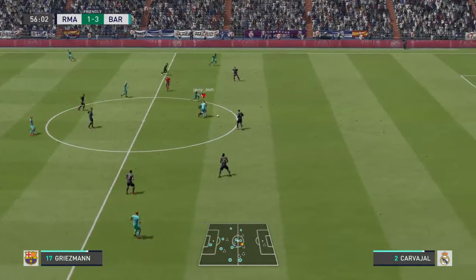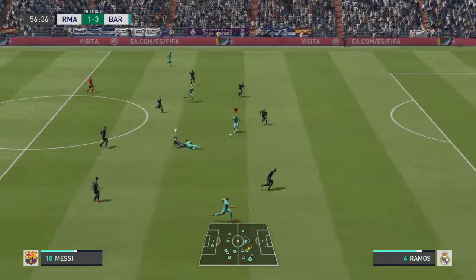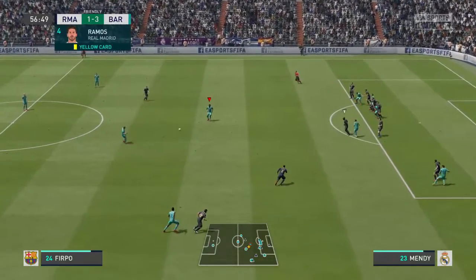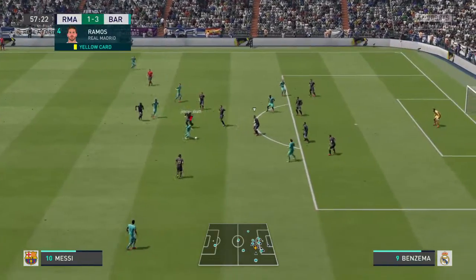Frenkie de Jong. Well, they couldn't keep possession, they've given it away. Neat interplay passing from Barcelona. Lost control, then you get in trouble for that. It's Messi.